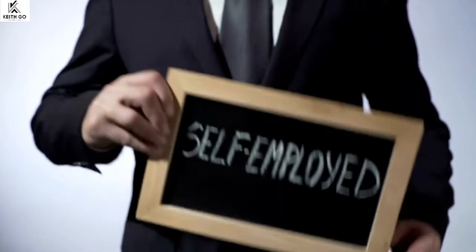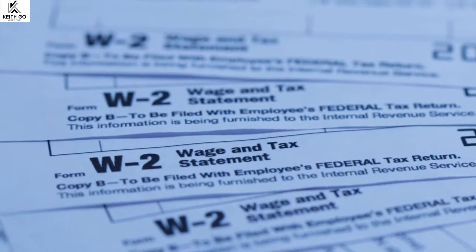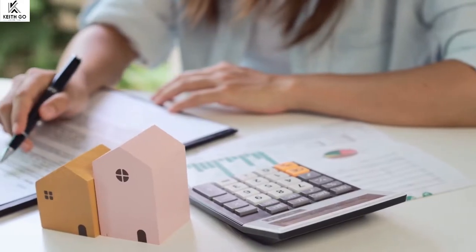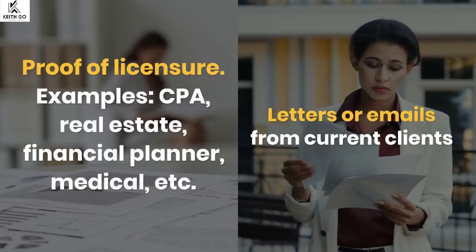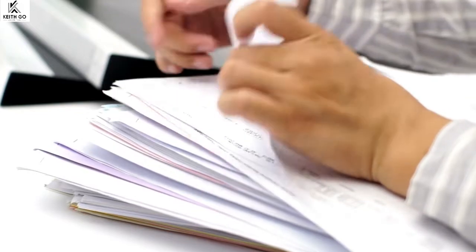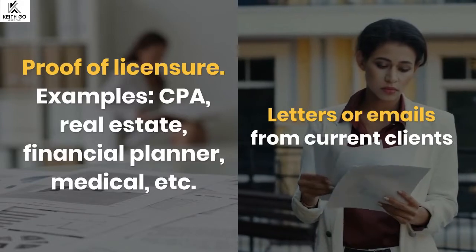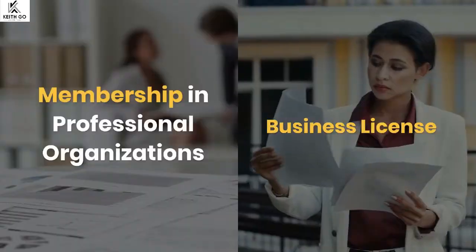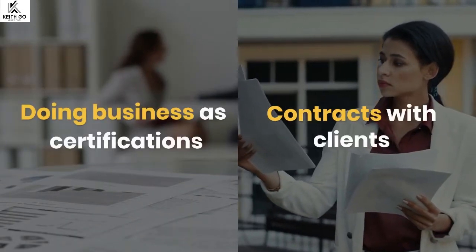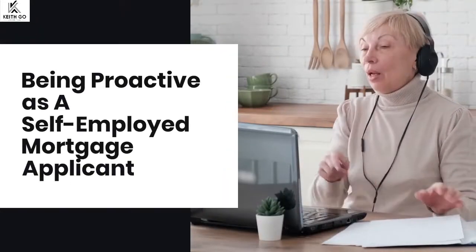If you're employed by your company and are getting a W-2 from it and regular paychecks, they will want that. That's the best proof for employment verification. If that's not the case, your lender will likely ask for things like proof of licensure. Examples: CPA, real estate, financial planner, medical, etc. Letters or emails from current clients. Membership in professional organizations. Business license. Doing business as certifications.